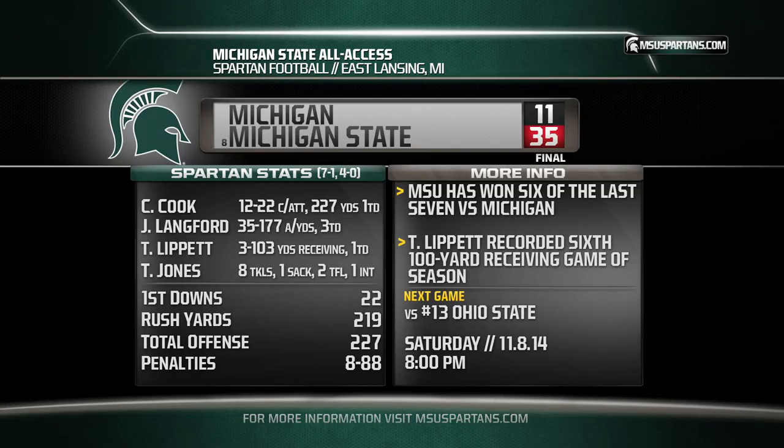Big play by R.J. Williamson in the second half for the score. Obviously, a big play by Cook to Lippitt. So two big plays in the second half, and then we capped one off at the end.